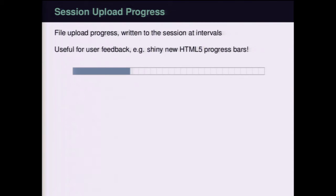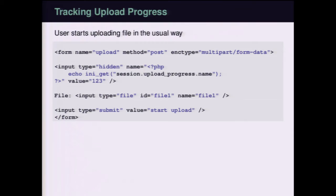It's quite nice. So it's 2 separate scripts. Your first one looks like you would expect it to look. It's a form. It's a multi-part form. It's got a file input type. Okay? Not rocket science. It also has this hidden field, and its name will be upload progress, or whatever your upload_progress.name php.ini variable is set to. The default is upload progress, so you know. So you do this, user picks their file, they press go.